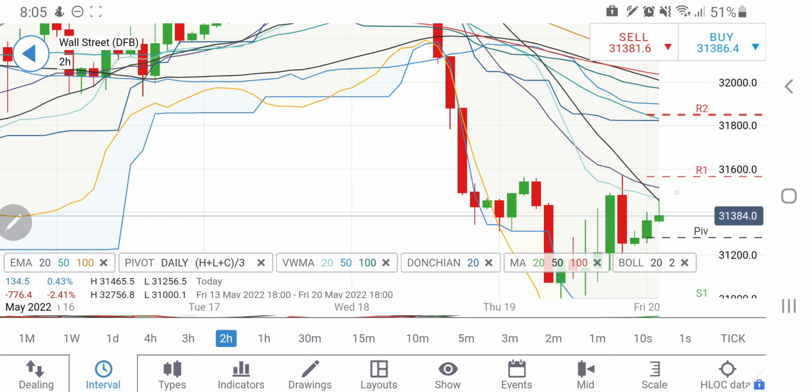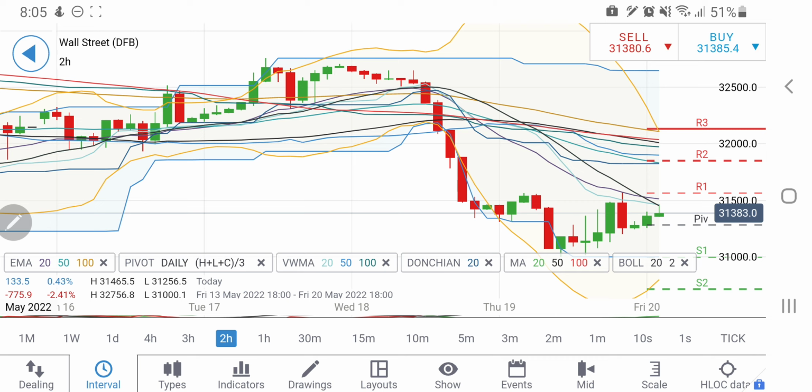On the 2 hour chart, similarly, it has got its resistance here at 31,500 levels, and today if it breaks past 31,500, one can expect that it is going to head towards 31,600 at least. And once it breaks past 31,600, my next target is going to be 31,820 and 32,000 levels. It can rise till there before it looks forward to any further drop.